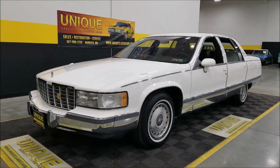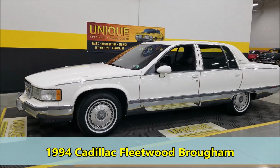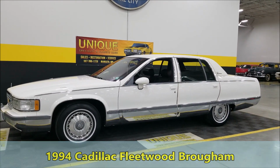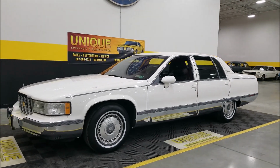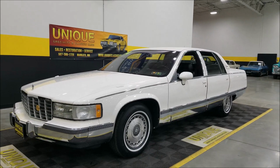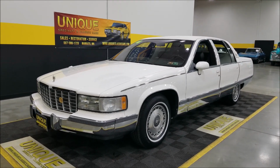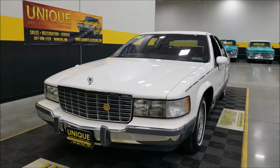Oh my, let's take a look at this 1994 Cadillac. This one's amazing. 94 Cadillac Fleetwood Brougham. White in color with a dark cherry interior. All right, get ready. This car has less than 5,000 miles on it. 4,354 miles, I believe, is what the odometer shows right now.